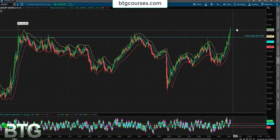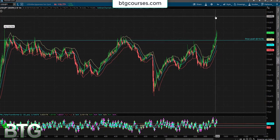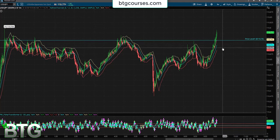Okay, so we got plenty. We got an hour here to get a nice little bear move down. I'm going to take profits. If it does gun higher, then I'm going to be looking to sell higher, okay? And so we'll pause this. We'll come back. We'll watch this sucker play out. But you saw the full anatomy.